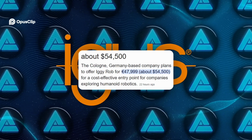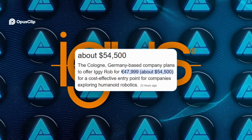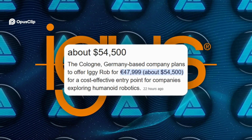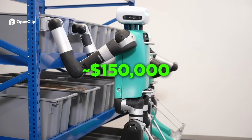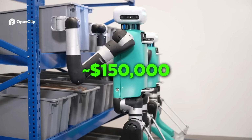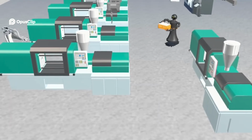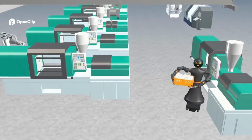Headline number, 47,999 euros, roughly $54,500 at today's rate, which is a third the price of Agility's Digit and half the rumored price of Tesla's Optimus. Iggy stands 1.7 meters tall, but it doesn't walk.